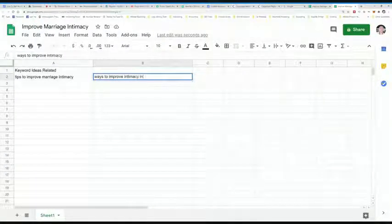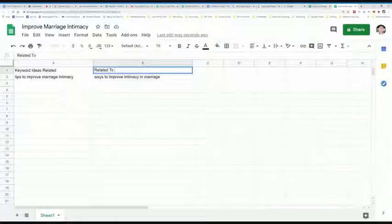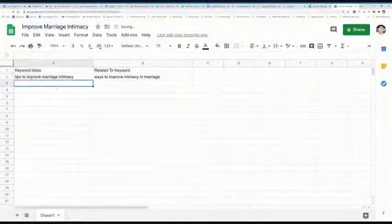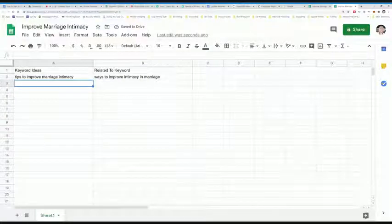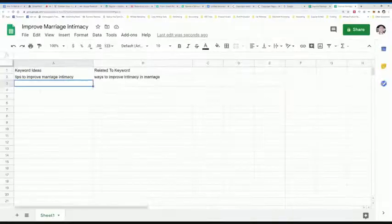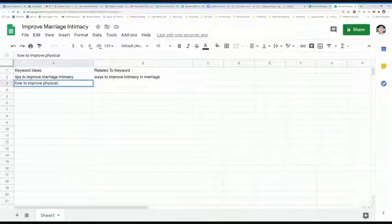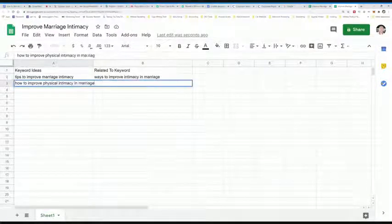Intimacy in marriage. So I would put related to keyword. Keep making some minor changes here. Ways to improve intimacy in marriage is very closely related to this, tips to improve marriage intimacy. So how to improve physical intimacy in marriage? That's different than these other two. So we're going to jump back over here. How to improve physical intimacy in marriage. I believe that's what it was.